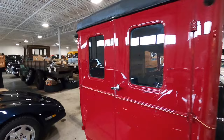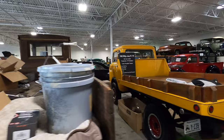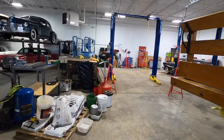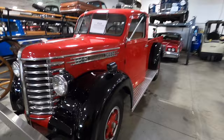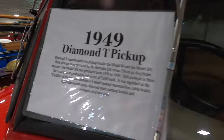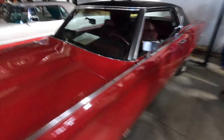This is the workshop. There isn't going to be any info on these cars, I don't think, because this is where they work on the vehicles, like that Lincoln. I love these style of Lincolns. This Diamond T truck. This is a '71, I'm going to guess. I'd take one of these in a heartbeat.